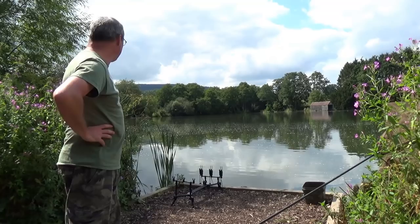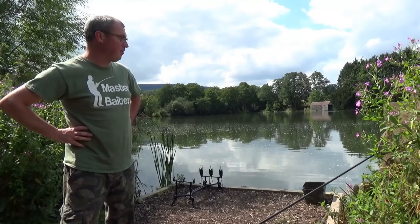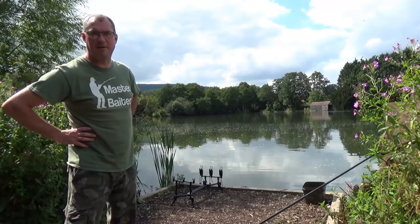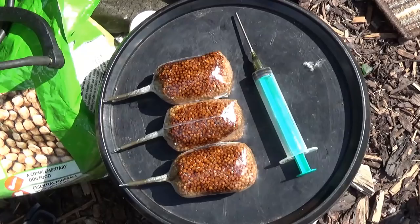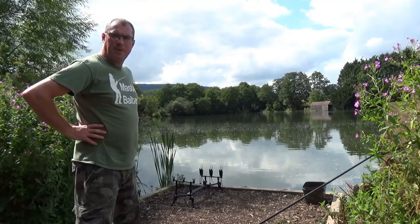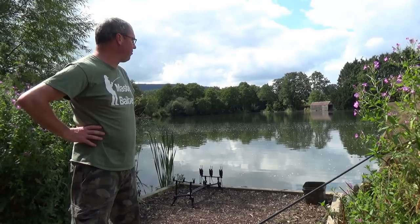It's kind of mid-afternoon now, so basically my swim has been rested for a little while now, which probably isn't a bad thing, to be fair. So PVA bags are ready. I've just injected some liquid into these PVA bags to give them a bit of a boost. Still fishing the same seafood dumbbell wafters, and I've just injected some seafood liquid into them just to give them a bit of an instant liquid attraction boost.